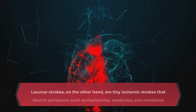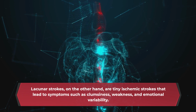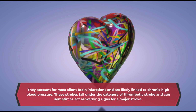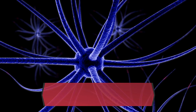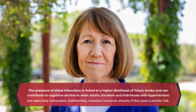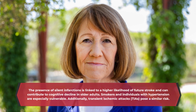Lacunar strokes, on the other hand, are tiny ischemic strokes that lead to symptoms such as clumsiness, weakness, and emotional variability. They account for most silent brain infarctions and are likely linked to chronic high blood pressure. These strokes fall under the category of thrombotic stroke and can sometimes act as warning signs for a major stroke. Silent brain infarctions are common among elderly individuals, with up to half of those undergoing imaging tests for reasons other than stroke showing evidence of these small, symptomless strokes. The presence of silent infarctions is linked to a higher likelihood of future stroke and can contribute to cognitive decline in older adults. Smokers and individuals with hypertension are especially vulnerable.